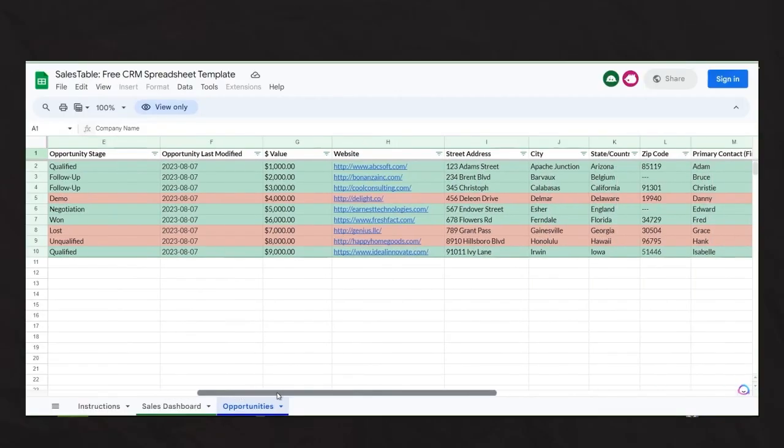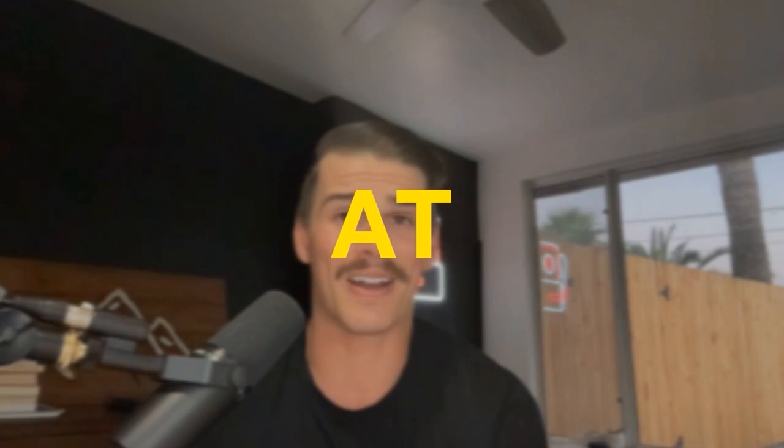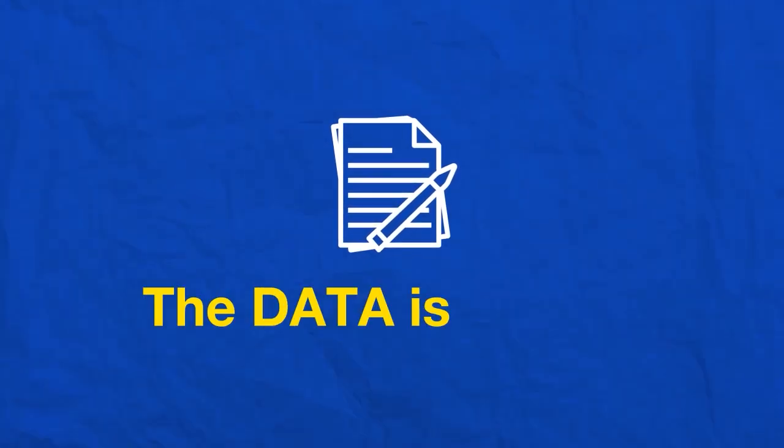So what I mean by that is if you're not sure if your data is being tracked the right way, you need to find a way to manually track it. You're probably manually tracking it before you got onto a CRM, maybe inside of a Google Sheet. Maybe you weren't manually tracking it at all, so this will probably be really, really hard, but you're gonna wanna make sure that the data is clean.